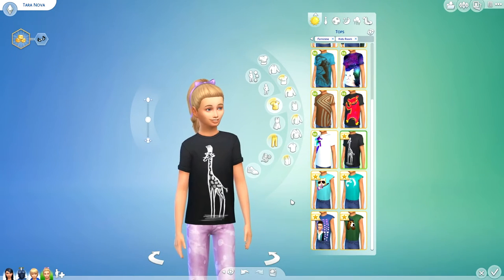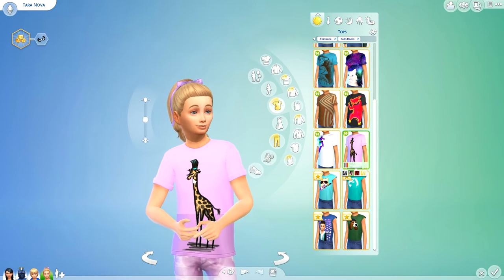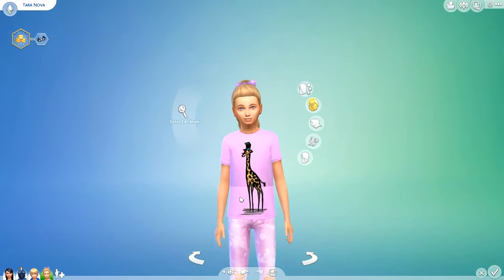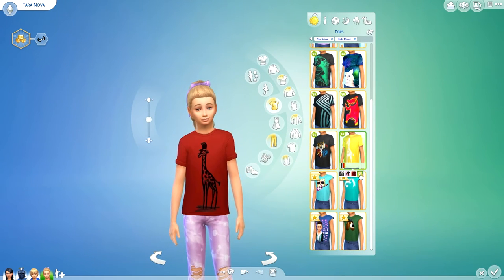Moving on. This one has a giraffe. All right, we've got, ooh, this one's in color. What is that on top of its head? Is that supposed to be hair? I don't even understand. I don't know. All right, yellow and red.